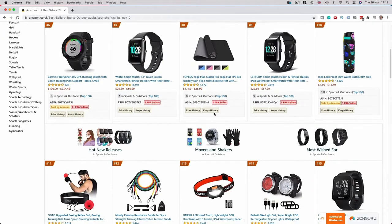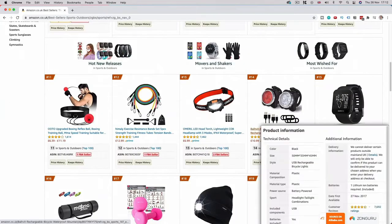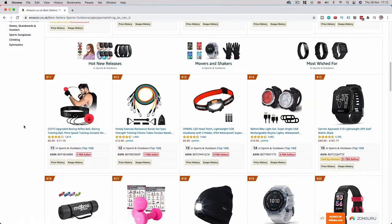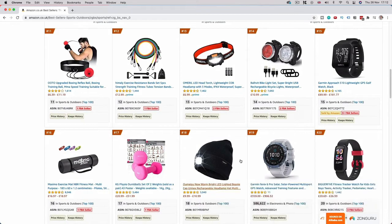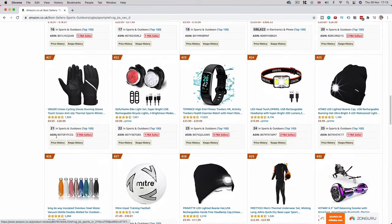These things keep popping up. This is just Chrome plugins that I have, so forget about that. We've got a headlight, we've got bike lights, easy. We've got more resistance bands, we've got a weird looking boxing head thing. God, that would hit me so many times in the face. We have a hat with a light on it. We've got gloves. So you can see we've got quite a few products in mind here. We've got a water bottle.